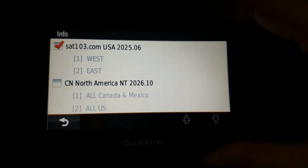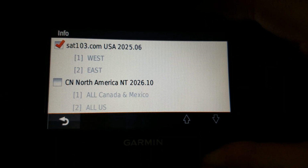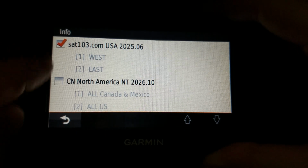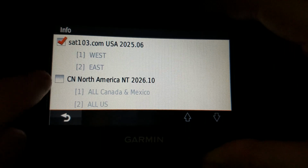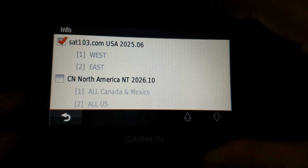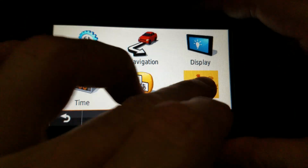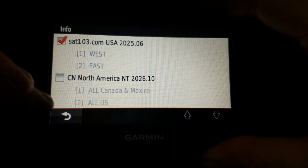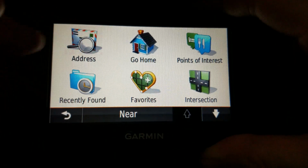Something you may run into periodically with OpenStreetMap is that sometimes you just can't find what you want. It is totally okay to switch between maps just to find a place and then switch back over to the one with the modern road data in order to navigate there. I'll show you what I mean. I have my map selected now.